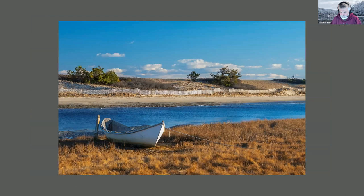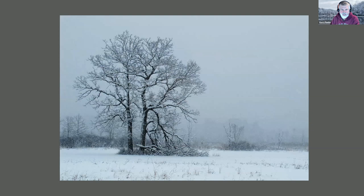This is a picture taken a little bit ago at a beach up here in Agunquit. And that boat in the lower left, which of course I placed there on purpose, is one of those foreground anchor points I was talking to you about. Gives the image an added sense of depth.